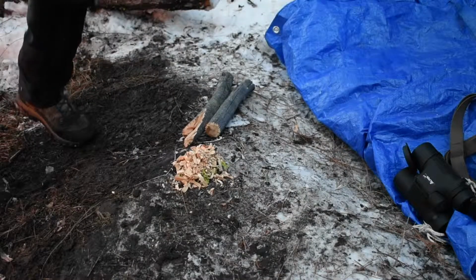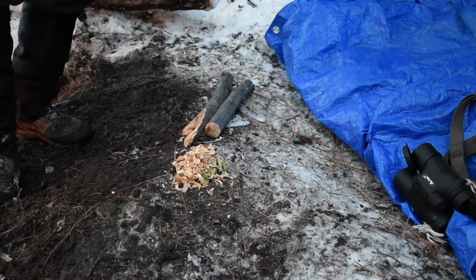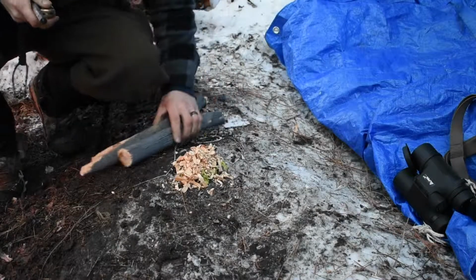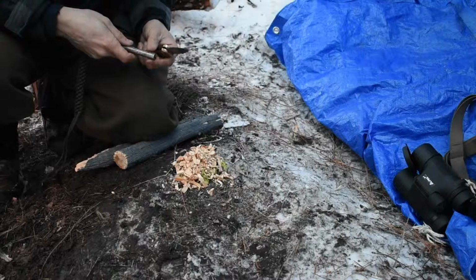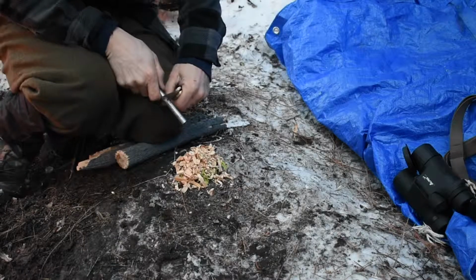Good morning. I made some shavings, and I just made a lot more than I normally do. I want to see if that does it. I'm really curious to know if that's what I've been doing wrong. It's just not putting enough shavings on there. So I'm going to give that a try. I'm not going to work too hard.